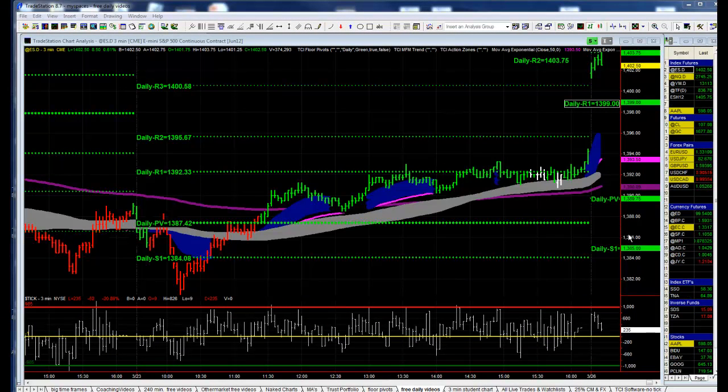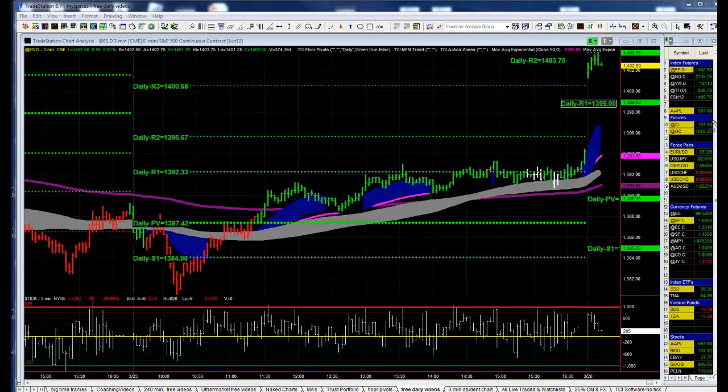Alright, good morning. Today is Monday, the 26th of March, and it is 10 minutes into the open right now. As you can see, the market gapped up quite a bit today. So I wanted to show you a trade that I'm currently in right now. Just got in a minute ago at 14.03 even. The market's trading at 14.02 and a half.